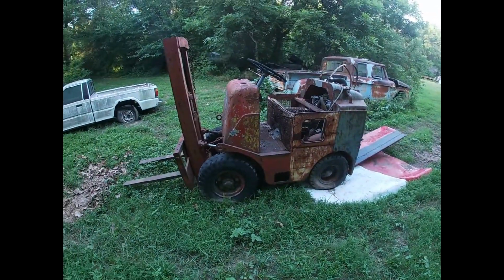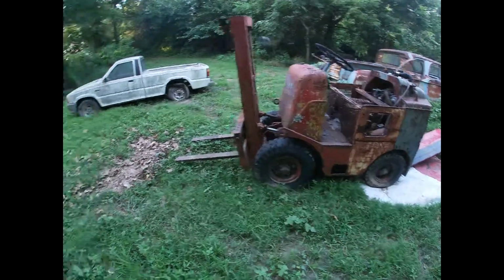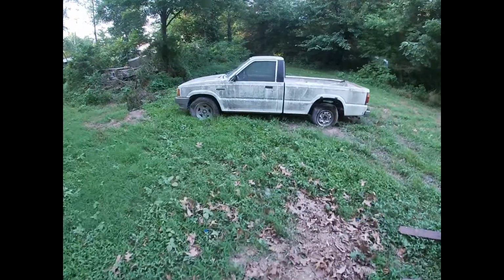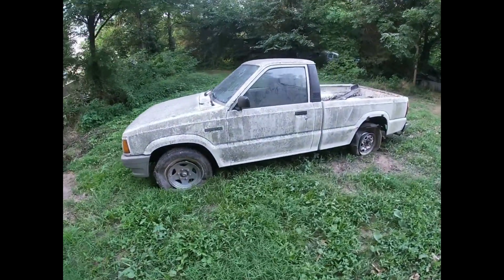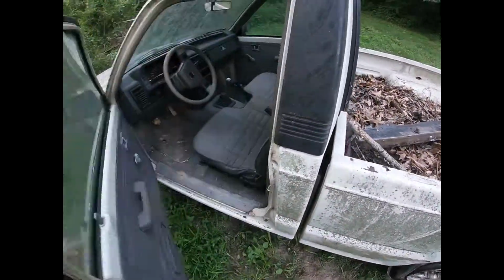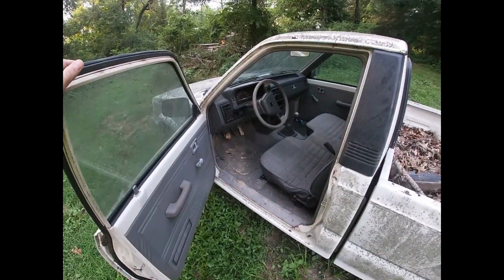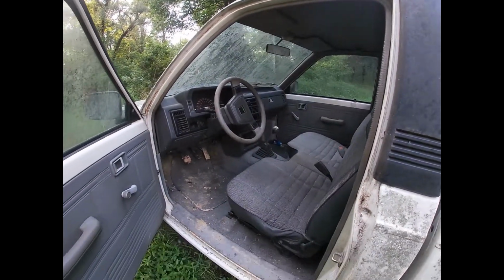It may be older or maybe a little newer than that, but as you can see also, I got this little Mazda, and like I said, I think it's an '86, '87. I'll have to check the title again on it. Clear title. The interior, headliner and everything, is pretty much immaculate in this thing.